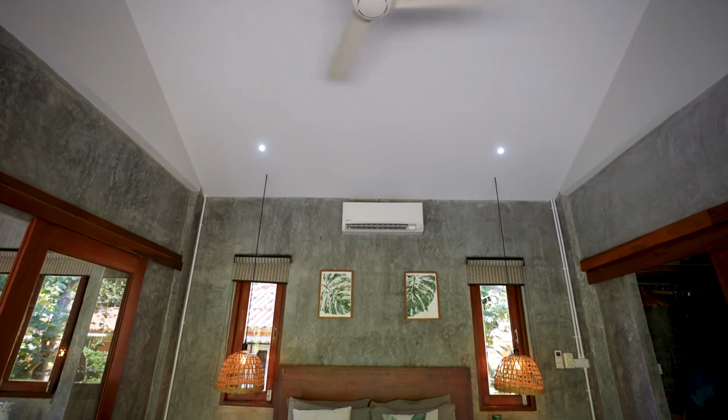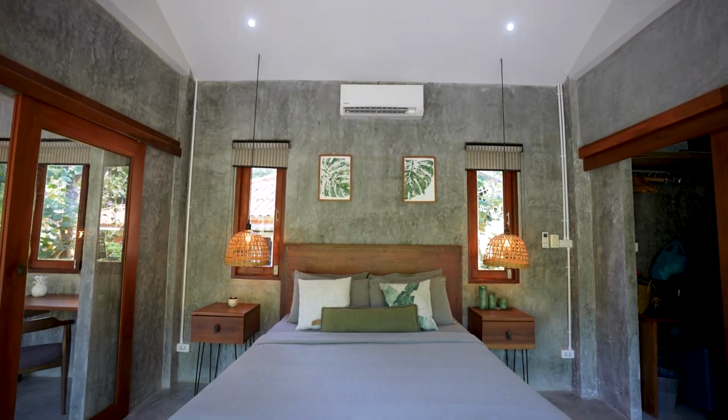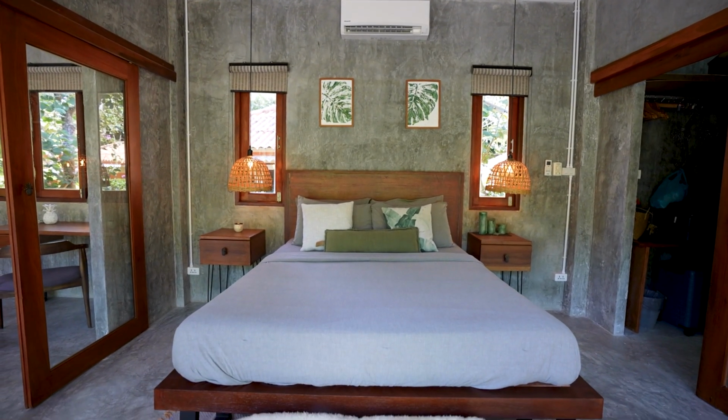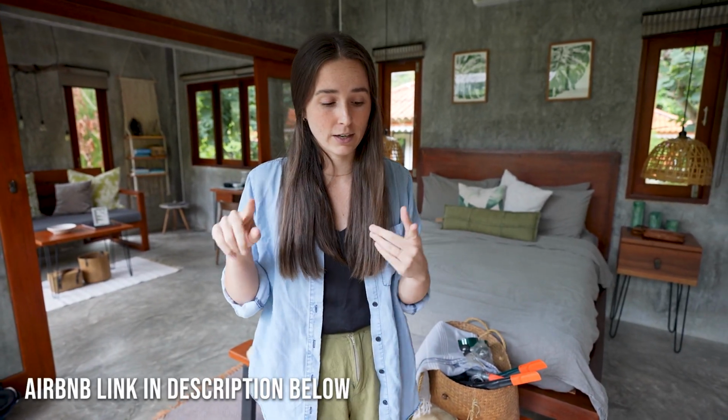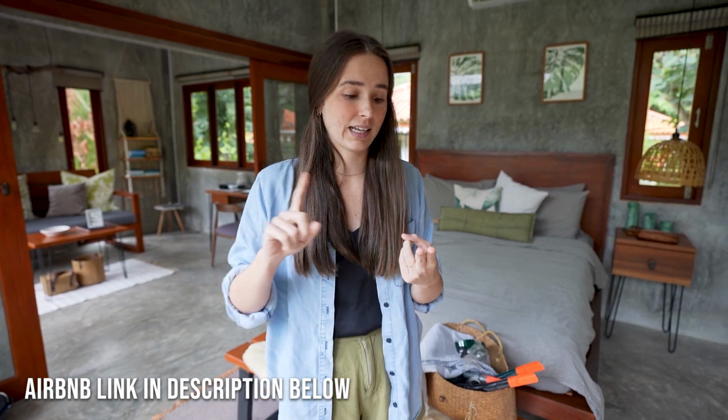This Airbnb is incredibly beautiful and well appointed with little details all throughout that we've really enjoyed, including things like a beach bag that is fully ready to go. We've got a mat to sit on the sand, we've got snorkel gear, beach towels, all the goods. They've really thought of it all.